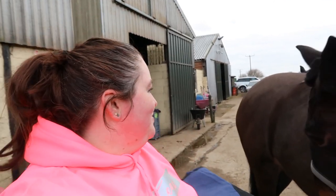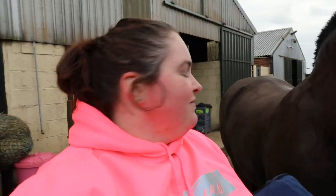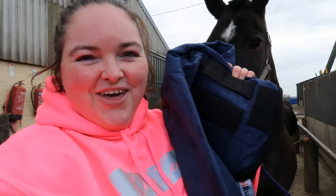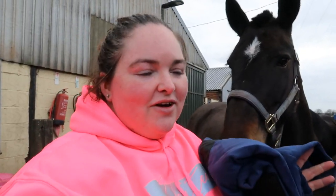Had to be quite fast because I don't know if you'll be able to see, but Peps was shivering, bless her, so I've just given her body the quickest wash ever. I'm gonna now chuck her brand new dry rug on, and then I'm gonna do her legs. I have started her legs, but I saw her shivering and I was like, oh no. So we'll get this on her body so she can start drying, and then we'll probably start clipping the body and do the legs last.